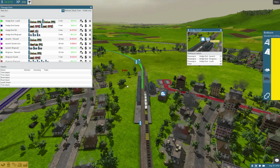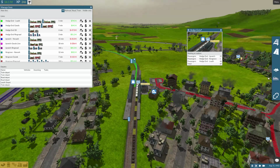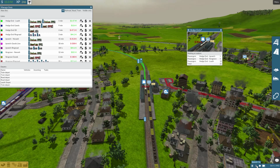Get rid of that. I don't want that developing that way, because let's see if we can get rid of that train. There's another train coming in the other direction. We should clear out quite a lot of these passengers, because that will take the Louth ones. You'll see what I mean in a second. Once that clears the lines, there you go, we're down to 21 passengers left, which is fine. We'll wait for him to clear the station.